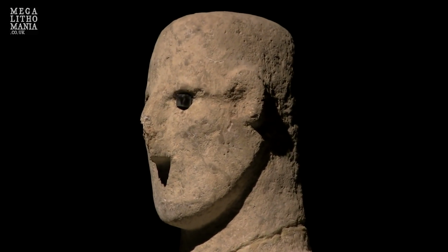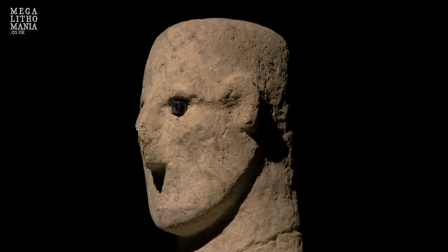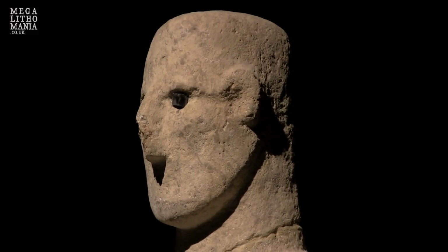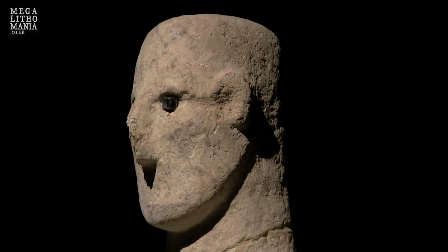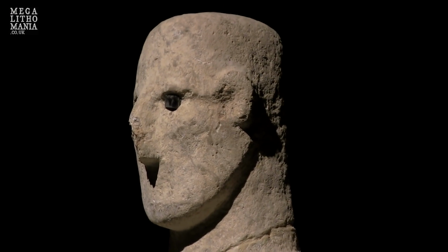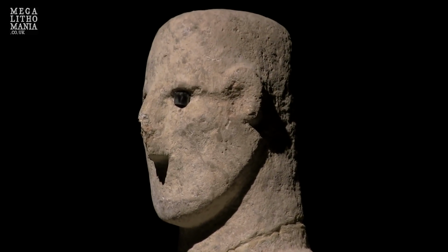And what's interesting is that obsidian eyes were also used in the statues on Easter Island, the Moai statues that they used, bless you, Gesundheit, Salute.